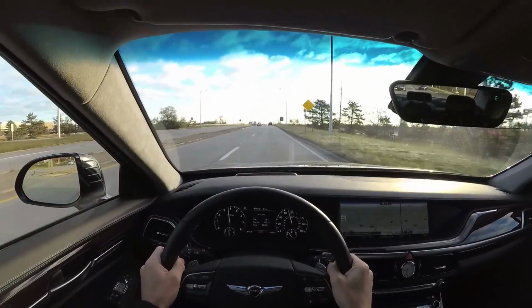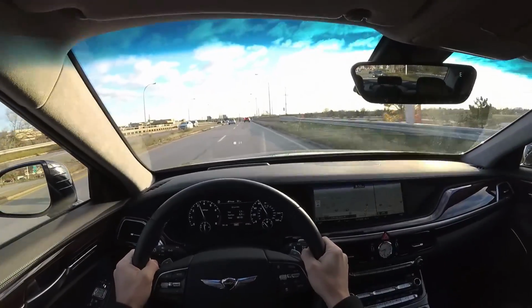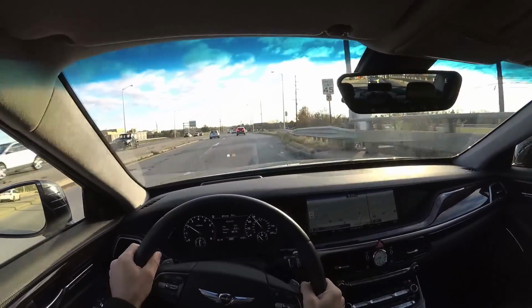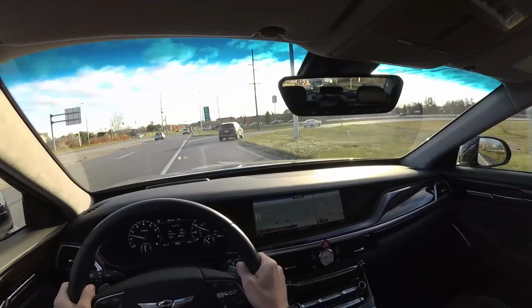Oh man, there we go. 0 to 60 happens in virtually no time. And there's just kind of an effortless wave of torque all throughout the power band.